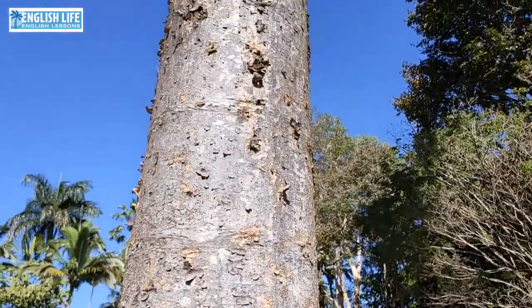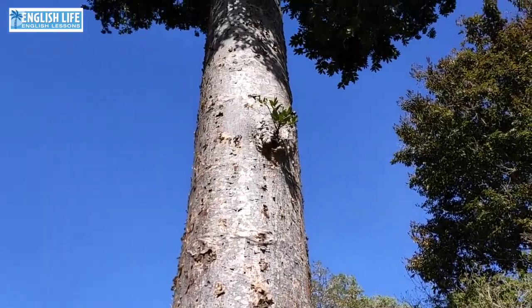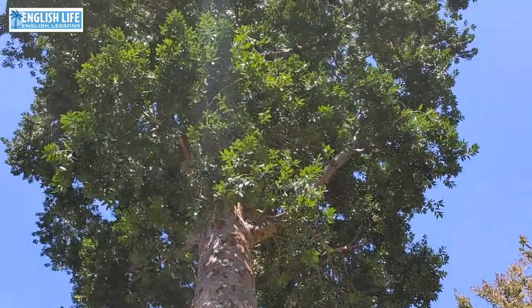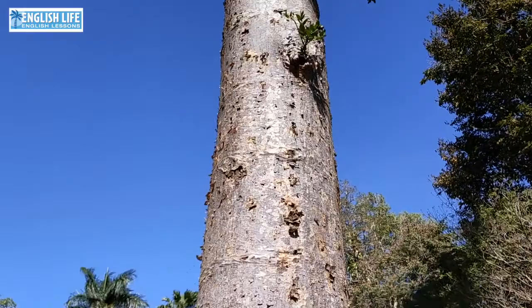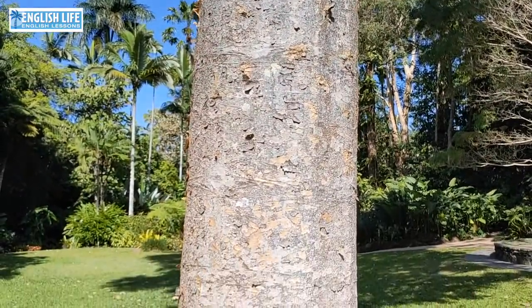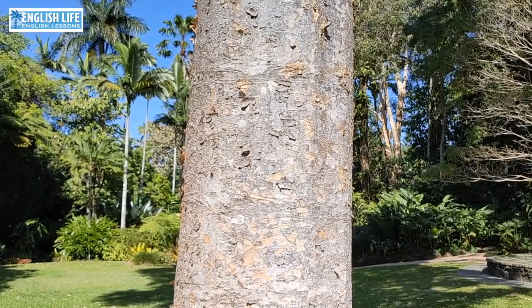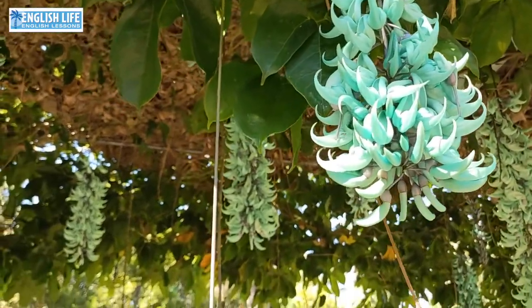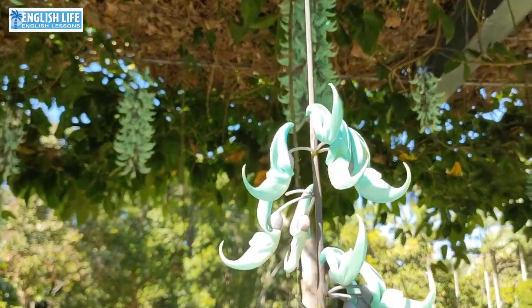It's still pretty young. So this one is maybe 1.5 meters across. They can be 3 or 4 meters across. Isn't this beautiful? This is the jade vine.